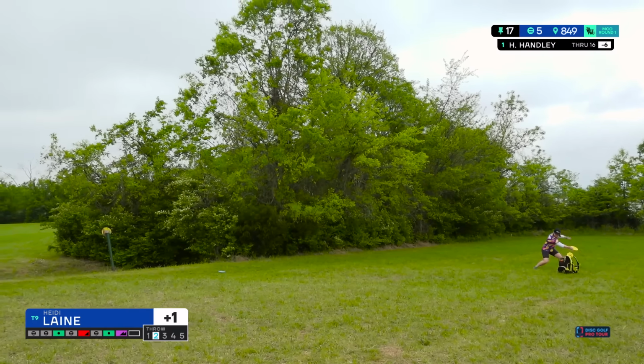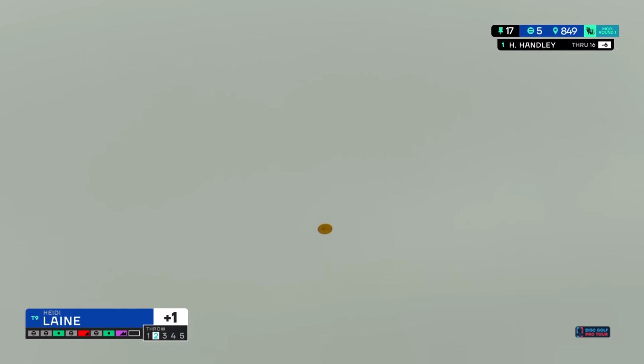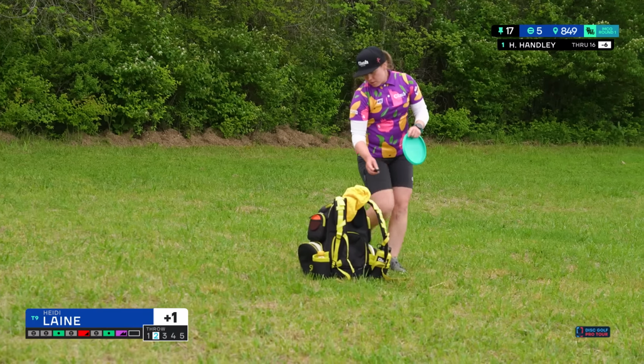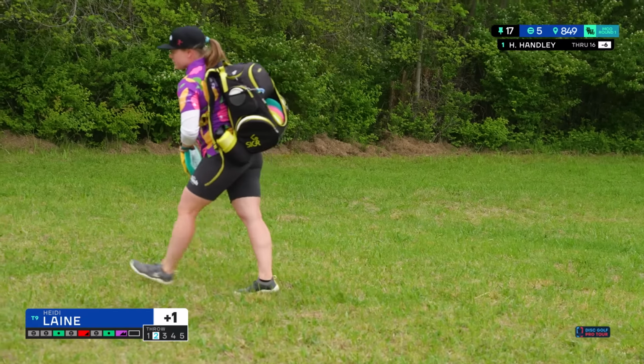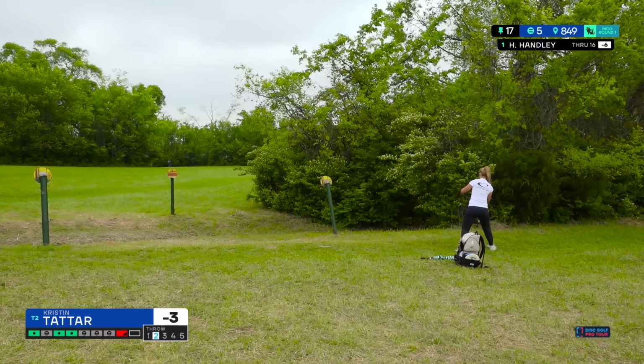She's going over the top. She's got the power. Oh, man. But it doesn't look like it's going to come backwards. Yeah, it doesn't get the nose angle down enough. And she's playing a game of MTA with a rough.